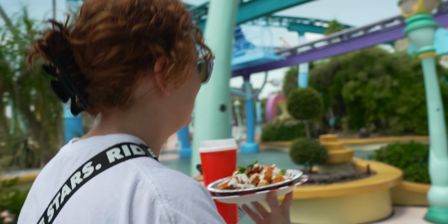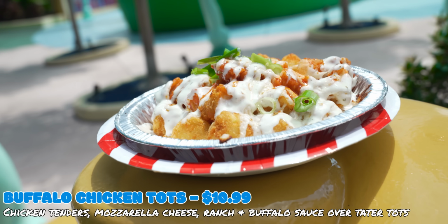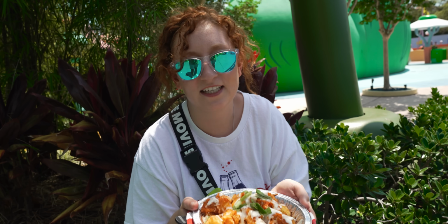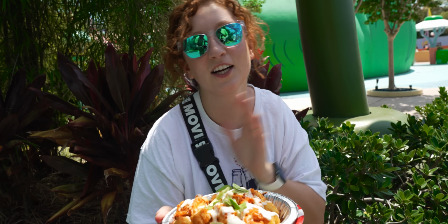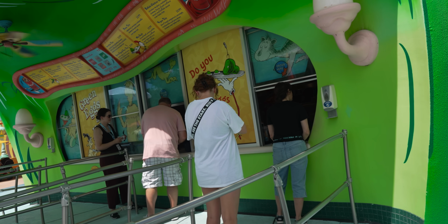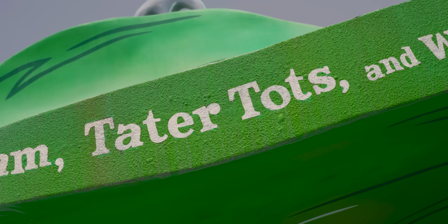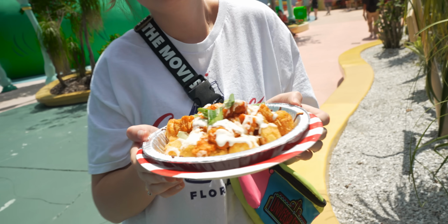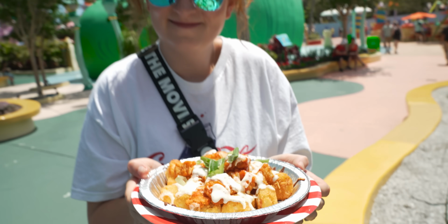Hot. These make me so happy. They smell so good. Y'all know how we feel about the tots over at Green Eggs and Ham. Like, you literally cannot go wrong with any of them. The buffalo chicken tots are our absolute favorite, which is crazy because I don't like buffalo sauce, but these are delicious. If you come to Islands of Adventure and you're gonna eat at one place here, it's gotta be Green Eggs and Ham. Gotta build that perfect bite.